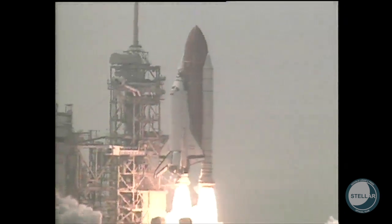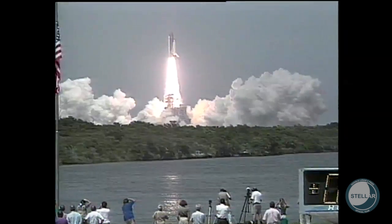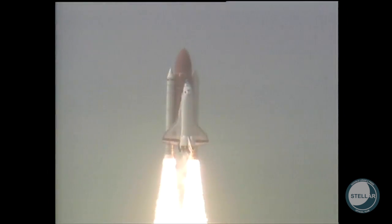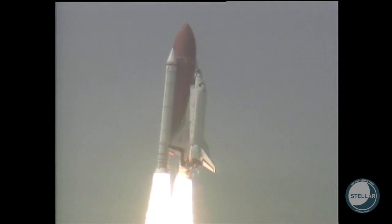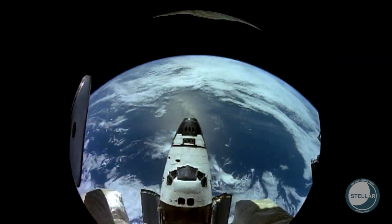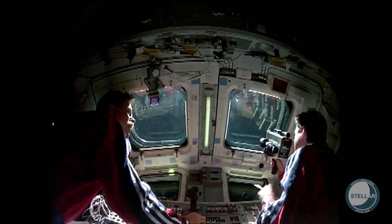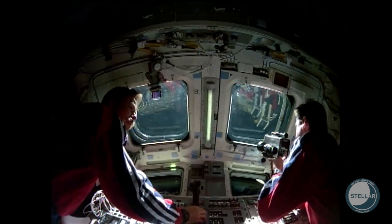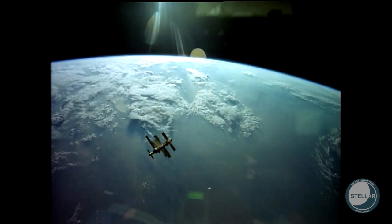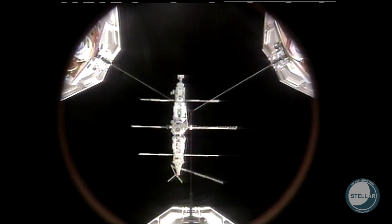And liftoff of the Space Shuttle Atlantis on a mission that will herald a new day of international cooperation in space. 4 months later, on June 27, 1995, Shuttle Atlantis would lift off from the Kennedy Space Center to begin STS-71, the U.S. space program's 100th human space mission. It would take 2 more days before Atlantis caught up with and performed the first shuttle docking with the Mir space station.